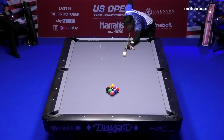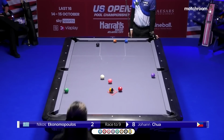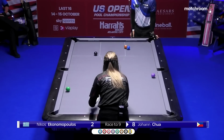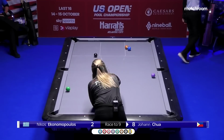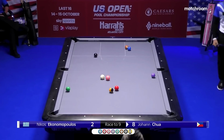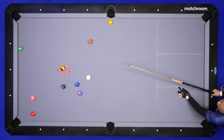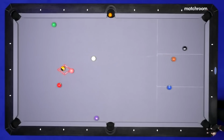This match could be over pretty soon. Chua breaking on the hill. Yeah, more of what he was looking for. Looks like the 2 is going to open up for a shot. He's got a nice angle. Has an open route to get on a 3-9, it looks like, to end this match, Michael, and send Ekonomopoulos onto the one-loss side.